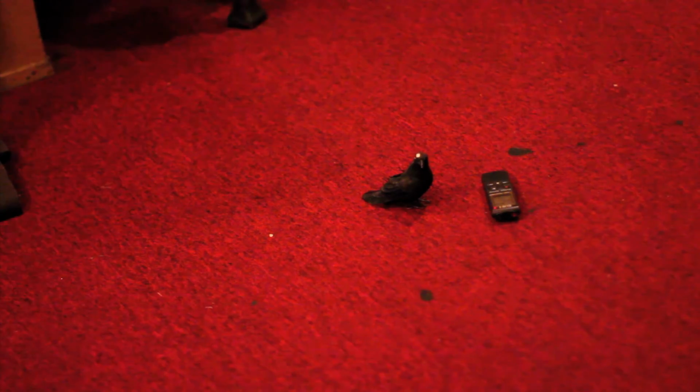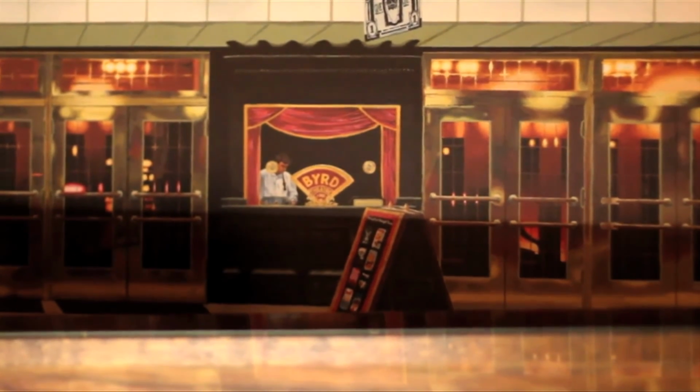Here it is enhanced. I'm glad we got to see not only what was on the screen at the Byrd Theatre, but what was behind it as well.